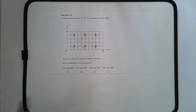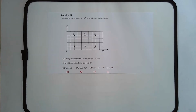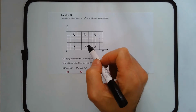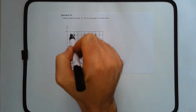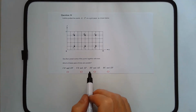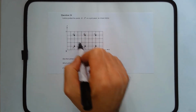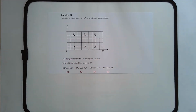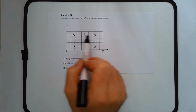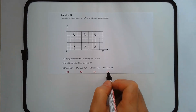We have CD and EF. So there's CD and there's EF. Clearly not parallel. The next option is CE and AF. So there's CE and there's AF. Again, not parallel. The next option is BF and AE. So there's BF and there's AE. And they're not parallel. And the last option, BC and EF, we have BC here and EF here, and they are parallel. So the answer is the last option.